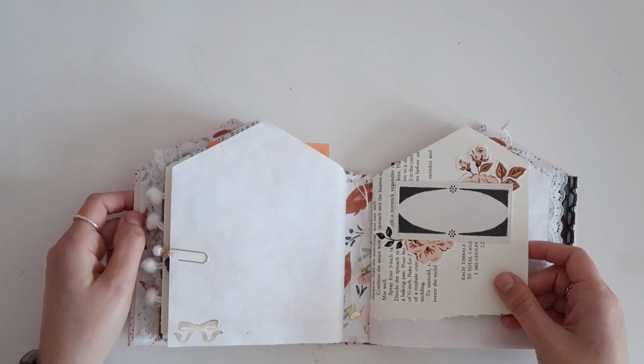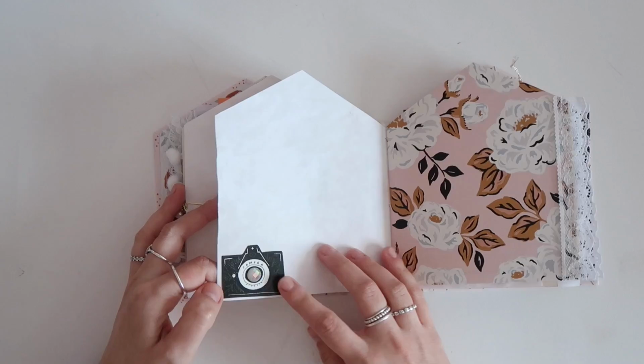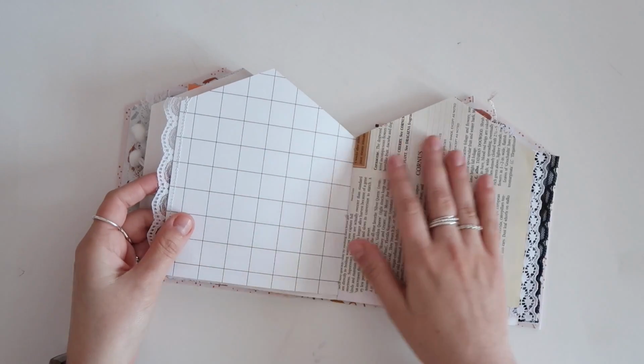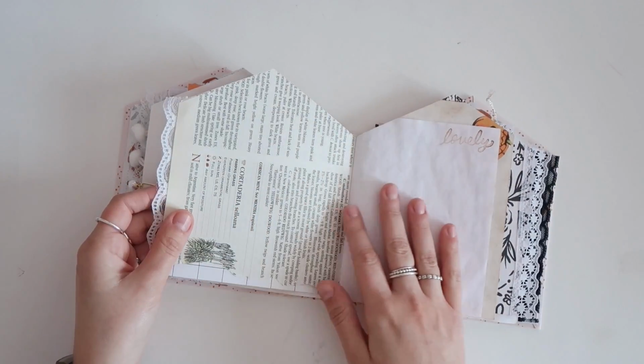Really cute layering of ephemera. Little camera here with a little blink sticker. I love this page. Look how pretty. Oh, I'm so excited. I'm also kind of intimidated. I want to use this. Obviously I will, but at the same time, I don't want to touch it.